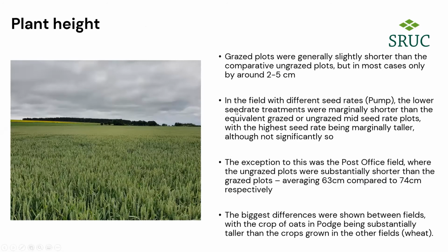So plant height was another thing that we were interested in. There was mention earlier of the impact of things like growth regulators, or if you were growing them for straw, perhaps for livestock, if you actually had livestock there. Grazed plots were generally slightly shorter than their comparative ungrazed plots, but it was pretty small in terms of the fields that we looked at. We were looking at 2 to 5 centimetres, so not much difference for most of them at all. In the field with the different seed rates, the lower seed rate treatments were marginally shorter than the equivalent grazed or ungrazed mid seed rate plots, and the higher seed rates were marginally taller, although not significantly so.